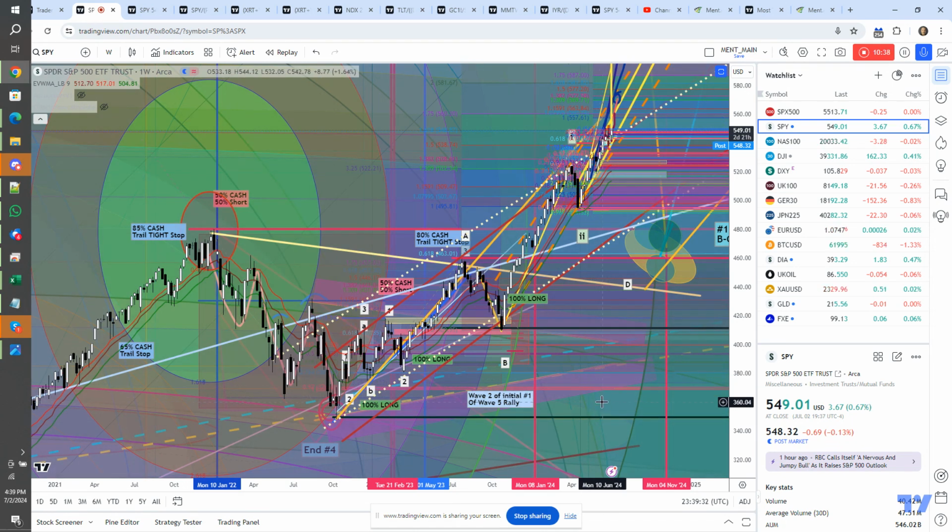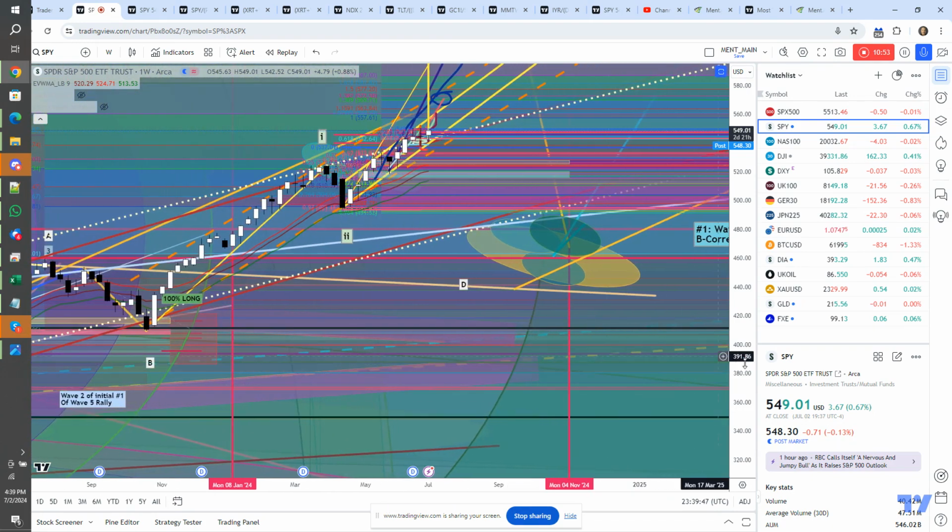The next 5 years are going to be full of opportunity. Yes, there's going to be some big downturns. I'm not going to lie to you. The markets are going to have some pretty big corrections, and eventually we're going to move into a very big correction.